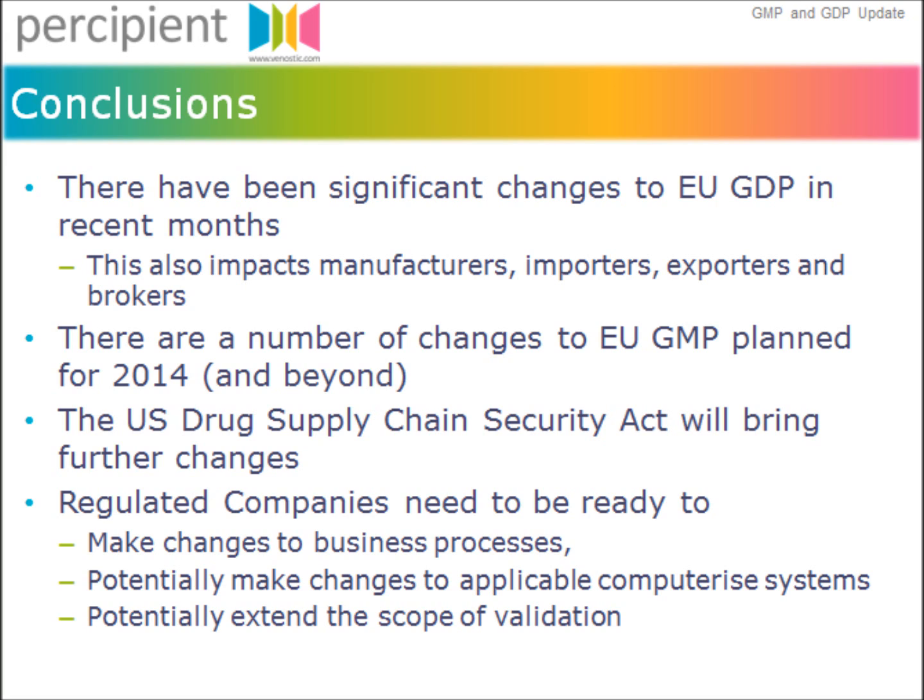There have been a number of changes to European Union GMP, and as we saw, there are quite a few that are planned for next year. You need to keep an eye on those, and potentially things coming down a little bit later as well. And as we've seen, the Drugs Supply Chain Security Act is going to bring additional changes if you're selling into the US. But I really hope that regulators, in the spirit of international harmonisation, do take the opportunity next year to talk to each other, to involve each other, and see how we can align these requirements under the delegated acts, under the Falsified Medicines Directive and the Drugs Supply Chain Security Act.